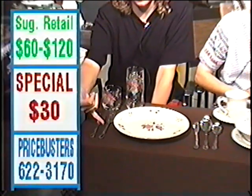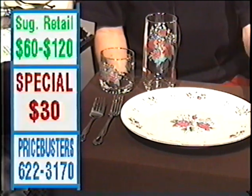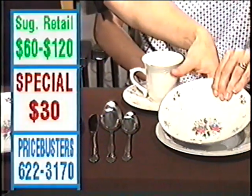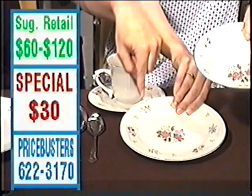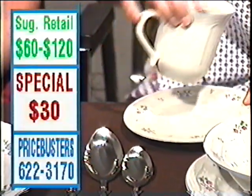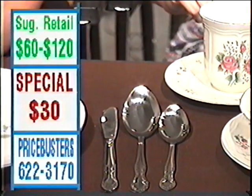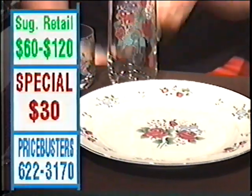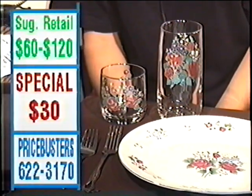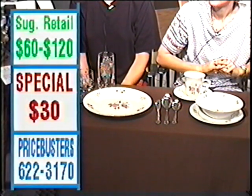So you've got your salad fork, your dinner plate, and this is all real nice stoneware too, by the way. The silverware is stainless steel. You get the dinner knife, the tablespoon, the teaspoon. You get your cereal bowl or salad bowl, dessert bowl, bread plate or salad plate, dessert plate, and your cup and saucer. Then you get your juice glass or your 8-ounce tumbler. So all of this comes together, and all of it coordinates very pretty for only $30. That's 52 pieces all together, and that's four of everything you see.